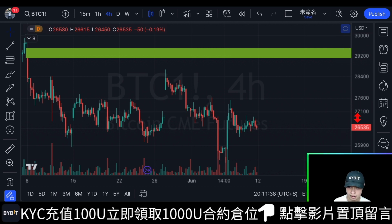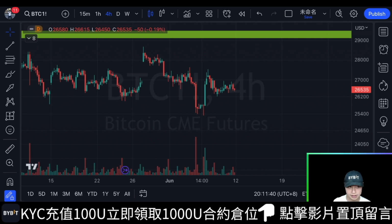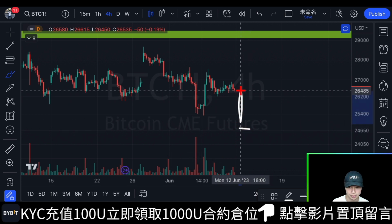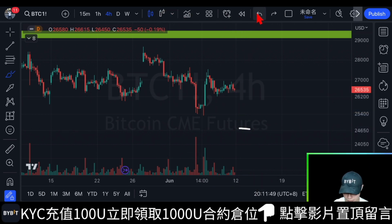For example, if we stay at this level and wait until Monday, the current price would be around this point, and it would create a significant gap. Such gaps often have a high probability of being filled. Hence, individuals holding short positions must be cautious of this potential risk.